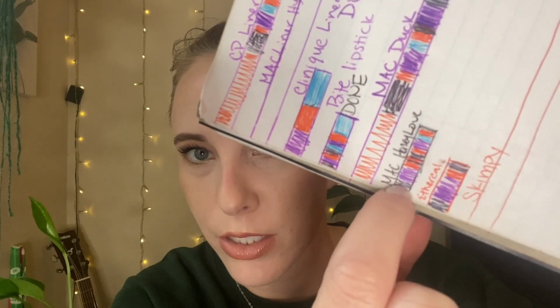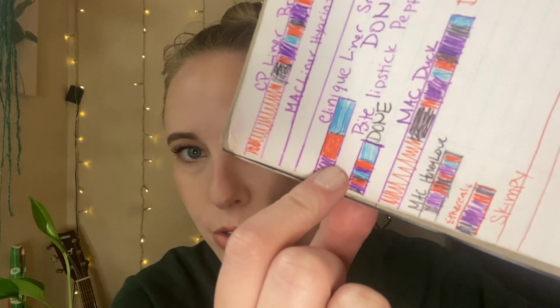All right, next we're gonna talk about our MAC lipstick in Honey Love. So again, this is where we're at. The black is what we've used so far this month, and here it is. We're very close, but again, it just takes me forever to move through this lipstick, so I think this still has quite a few more months, definitely through the rest of summer, I would say.